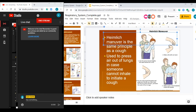Something has lodged in the trachea or the larynx or whatever else and has gotten caught in there, and a cough is unable to get it out. And so what we do is you get underneath them, at the diaphragm, down below in the abdomen, and you squeeze forcefully upward, causing the air pressure to go up, trying to expel whatever is lodged in that small area. Okay, so a Heimlich is basically you're creating a cough.